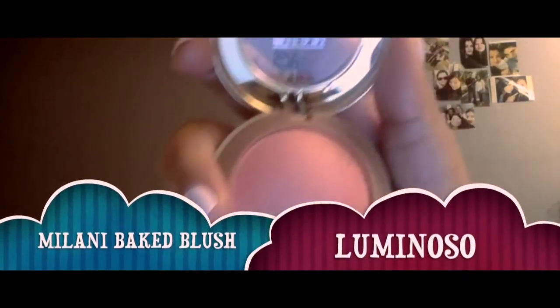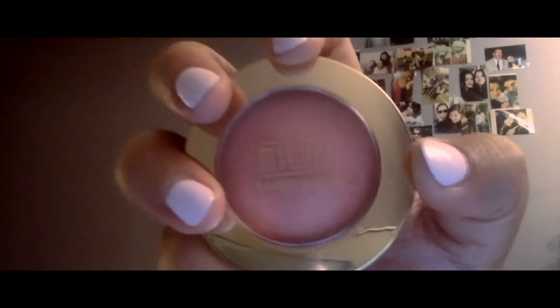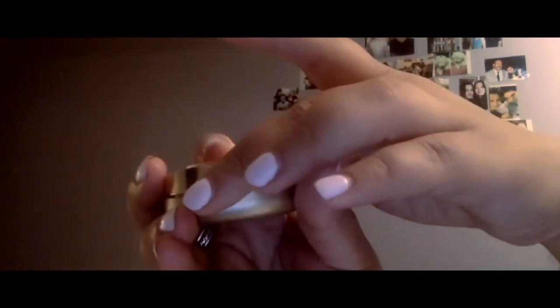So this is what the product looks like. It's a baked blush, and you see the packaging. I'm not kidding, if it was in a Giorgio Armani or a NARS packaging, it would have passed, because the quality of the product is so good, and they say that it is like the NARS Orgasm. But because I've never used NARS Orgasm, I don't know. And they have a mirror right here with a brush, which I don't use. I use my own brush.